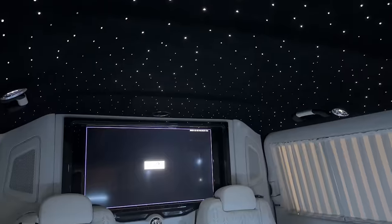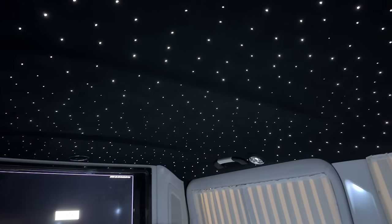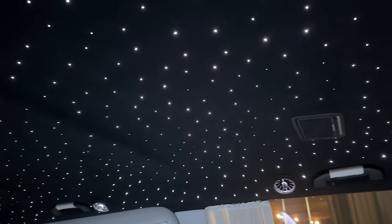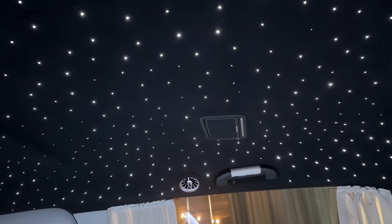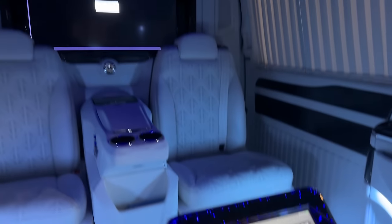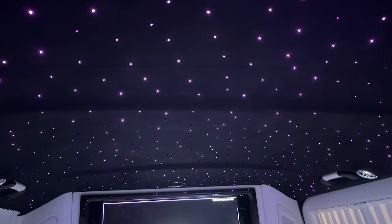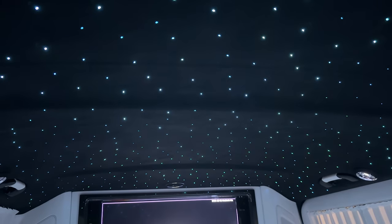Next, look up. You got a Starry Night headliner in here, just like a Rolls Royce. It looks like a nice field of stars all throughout the top, the ceiling of this van, and you can adjust the colors. They're white, they look classy, they look Mercedes-Benz-ish, but you can go red, green, blue, purple, whatever you want. As you can see on the screen, the colors change, and now your Starry Night, the mood changes in the van.